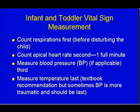I would say do at least 30 seconds and multiply by 2. Don't do the 15 seconds and multiply by 4. We also want to count an apical heart rate, and that's always for a full minute. Again, stethoscopes are fairly fun, especially if you kind of hold it out and let the child touch it first and then put it against their heart. They'll usually let you do that.